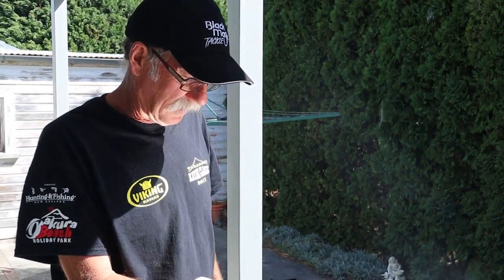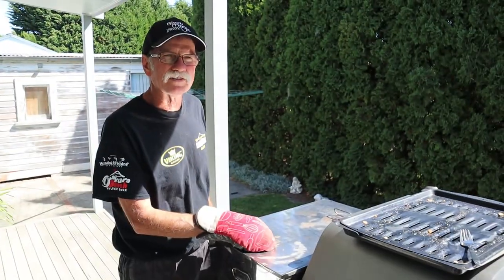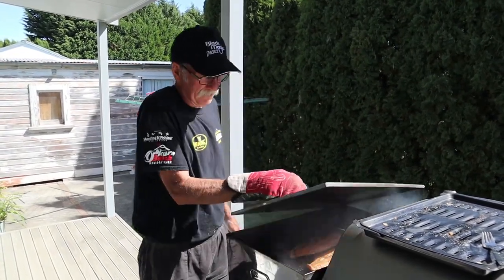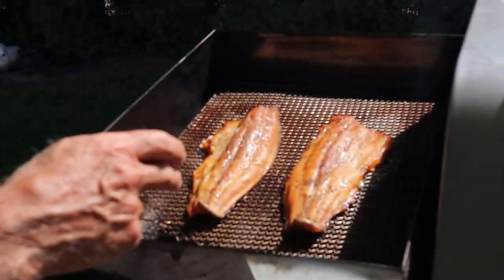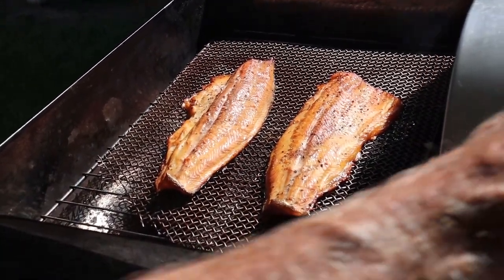This one's taking a bit longer than the normal. That's a bit windy today. I checked at 9 minutes, wasn't quite done, so we've probably gone 12 to 14 minutes. So I'll show you what I check when I open it up. It's not so dark, this one. It hasn't burnt up a lot of the sawdust because of the wind getting up underneath.